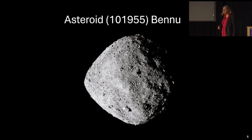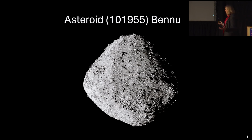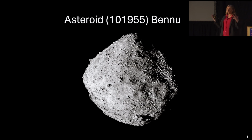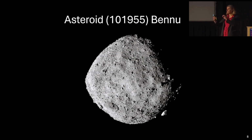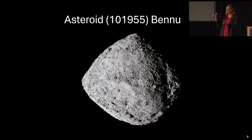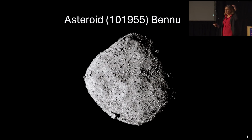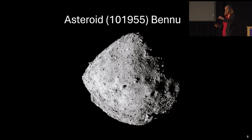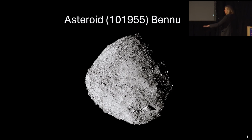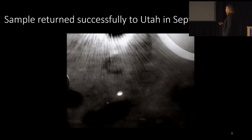And this is the target. It went to visit asteroid Bennu, which is about 500 meters across. One thing that surprised us when we arrived is that it's a rubble pile asteroid, a very loose accretion of boulders and rocks, just touching each other, holding on through their own gravity. That made the sampling slightly unexpected, because the sampling arm basically went straight through the surface. It's incredibly porous. Still, it all worked out fine.